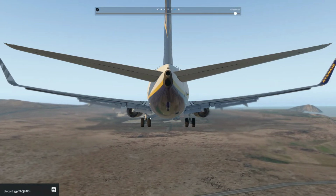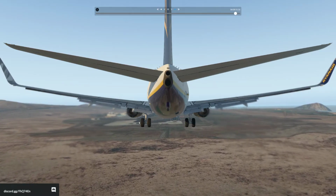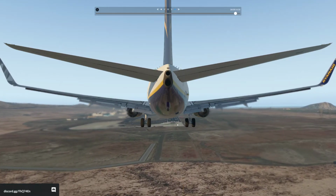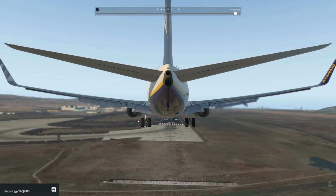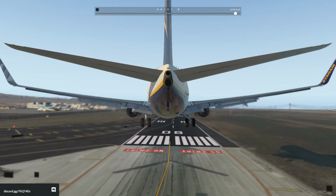So we got a little bit of left crosswind, so I'm not sure why the aircraft actually goes to the left. It should be on the right, and the nose should be facing the left. But yeah, I was correcting that at the very end. So we don't really have much of a crabbing going on.